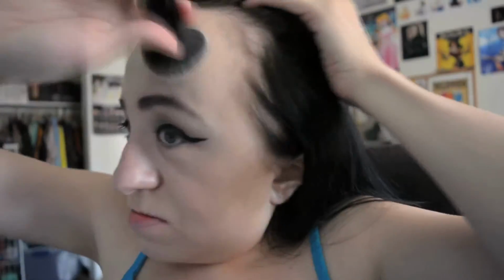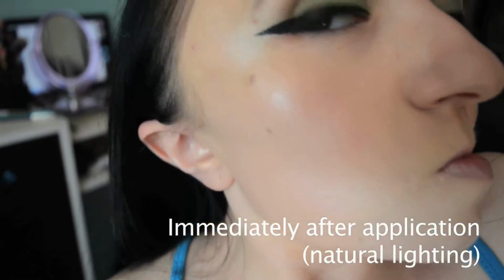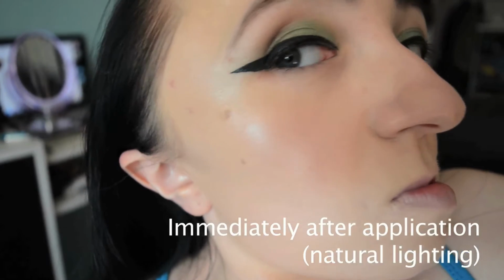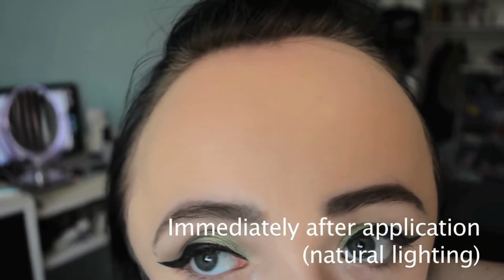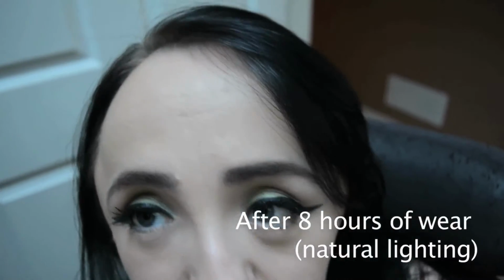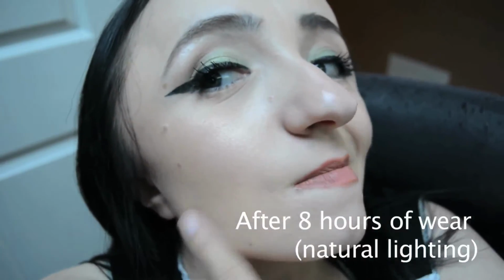So you'll see in this application clip here, my favorite way to apply it is to just squish it out onto the back of my hand and then use a big kabuki brush to kind of stipple it into my skin and then buff it out. That's the best way that I found to do it. I would not recommend using a beauty blender or a sponge of any sort for this foundation because it is so water-based. Your sponge is going to suck it all up and you're going to waste so much product. So don't be afraid to run over your skin after with a beauty blender just to kind of help blend things out. But definitely start with a brush or even just your hands.